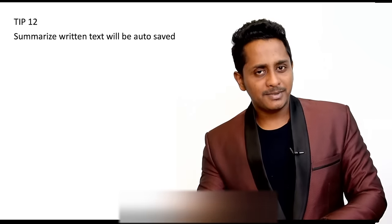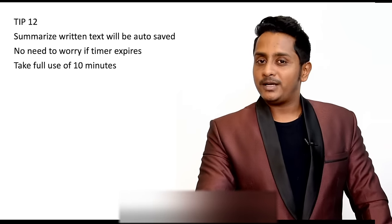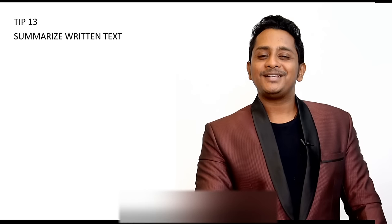You did not click the next button and went to essay. No issues, it will be auto-saved. No need to worry if the timer expires. The tip is to use the full 10 minutes, proofreading for spelling and grammar check. That's most important. Tip number 13, summarized written text again.